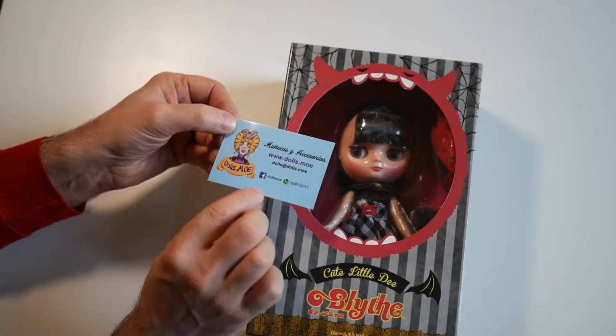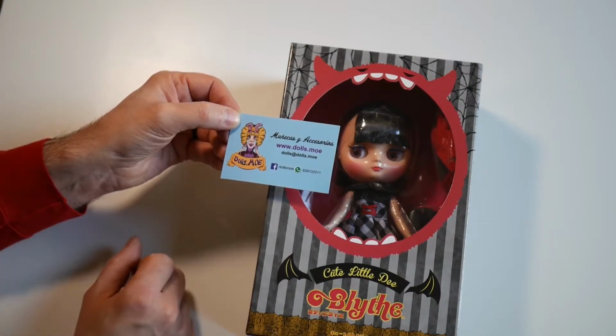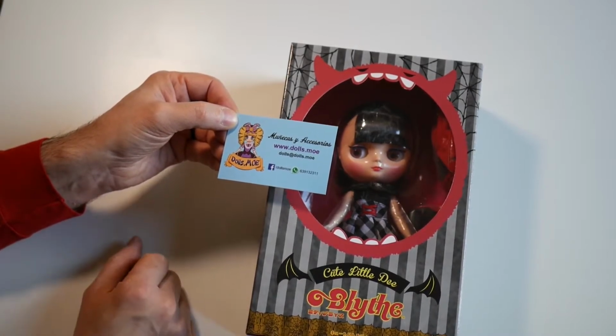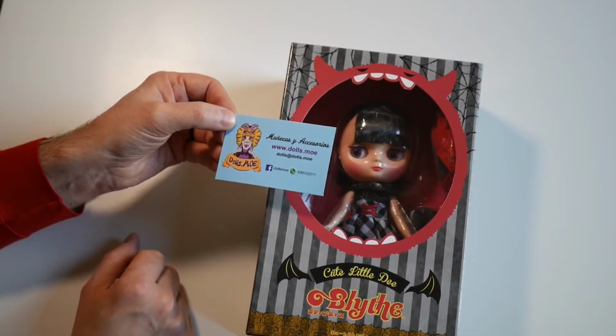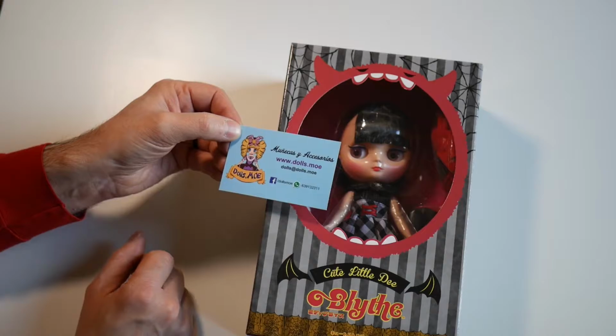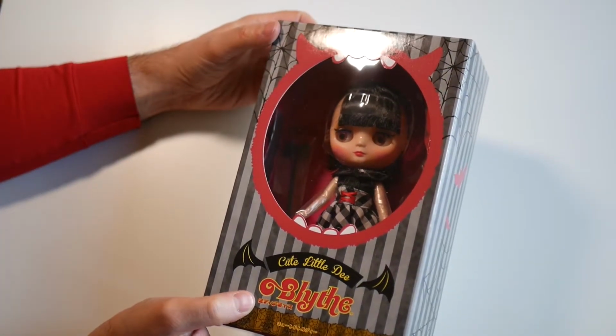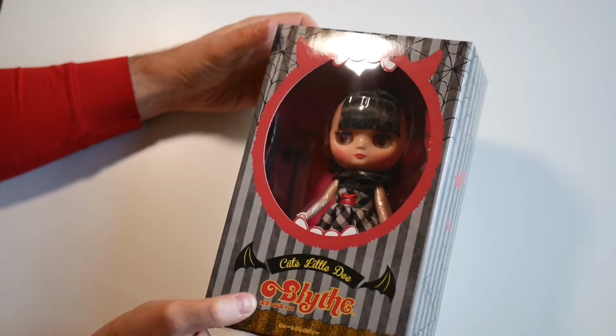But yeah, they have a really good website. They don't have a huge selection of Blythes, Blythe Middies. They have lots of other dolls. Again, I don't know what their stock situation is, in that, I don't know if they have a lot of each doll that they have on there. So, let's open her up and have a closer look at her.